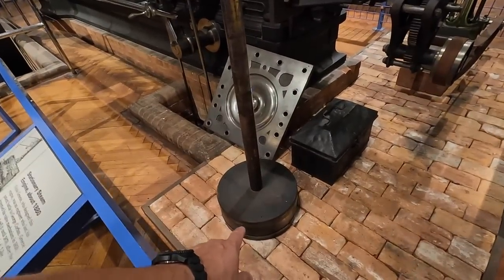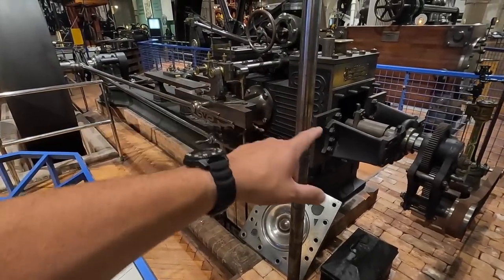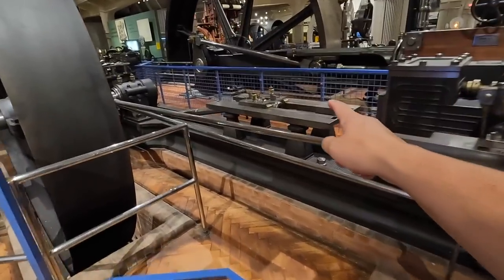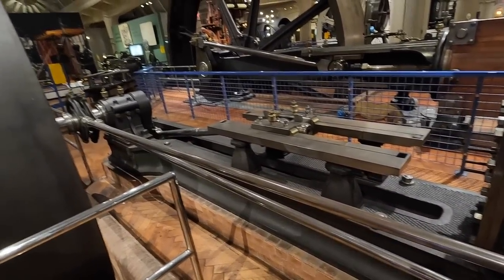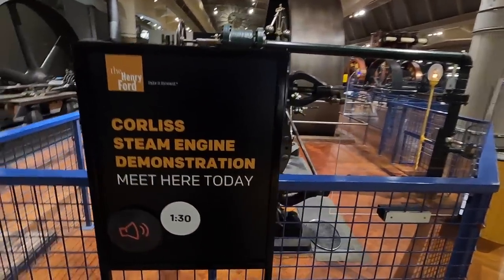This is your piston. I just noticed that. So there's your piston and your rod right there. So this is what's inside there moving. This rod comes through and attaches back there. Maybe we'll be able to see it run. They have a demonstration today at 1:30.